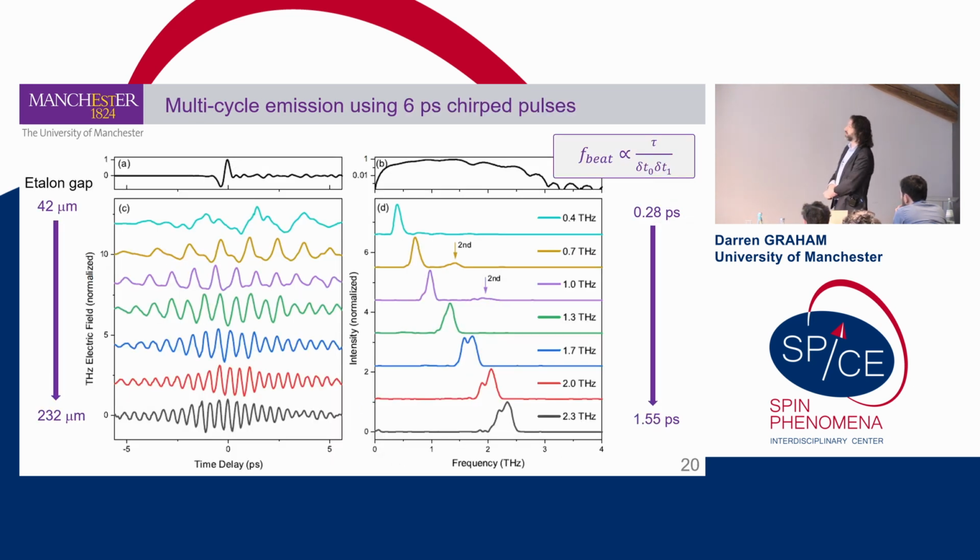But if we then go put the partial reflector mirror back in, we now have our echelon. We then see all of a sudden we get these multi-cycle emissions. And you can tune that echelon gap from about 42 microns to 232 we went to, and you can start to tune the terahertz emission. You could keep going. Really, we're governed by this bandwidth that we're using, so our thick crystal, our long pulse laser, but there's no reason why you couldn't use thinner crystals, 10 femtosecond lasers, and just continue to tune this.